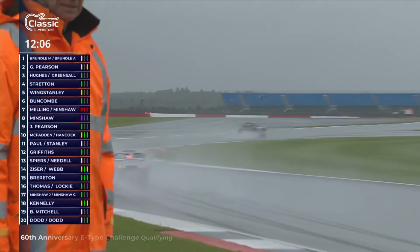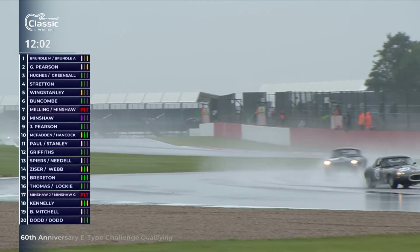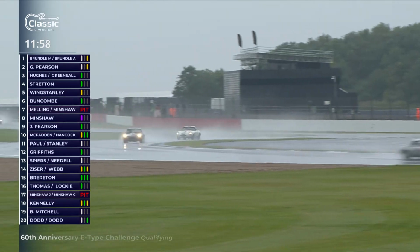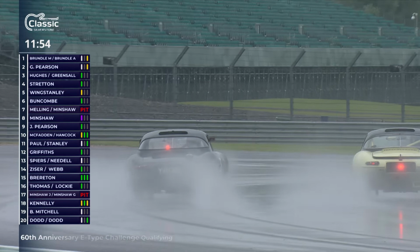Interestingly, I think a couple were in the pits. Well, they were all behind the safety car, but it does look as though a couple have been into the pits and come out again. Might be that they've swapped drivers, of course, because we've only got just under 12 minutes to go.